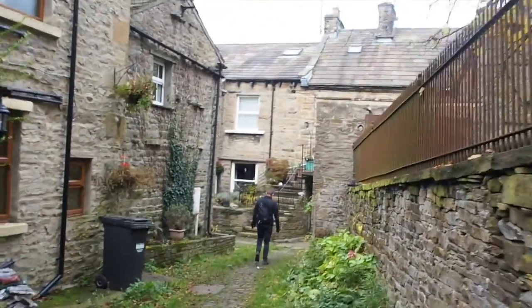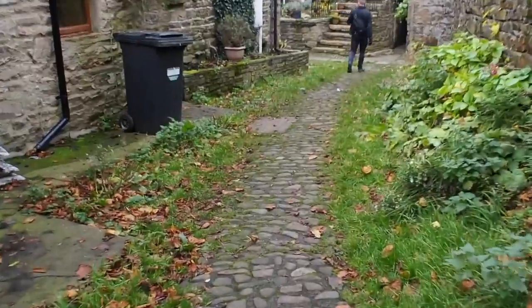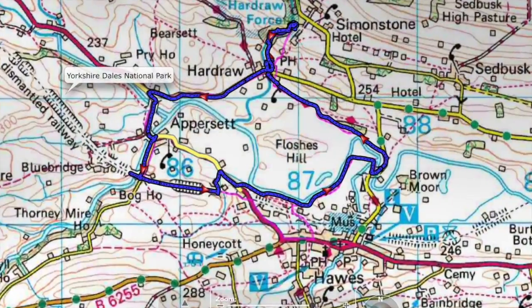I mean, look at this. Is this not brilliant? Again, little cobbled street. No cars allowed up here. Oh wow.